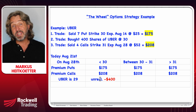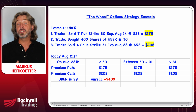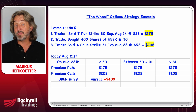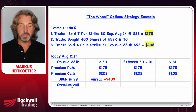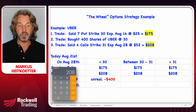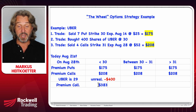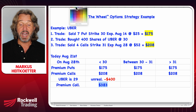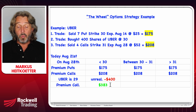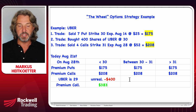Now, the important thing is unrealized, because we kind of don't care at this point, right? Because we're not planning to sell Uber, we're planning to hold it. Because at this point, the whole premium collected is $175 plus $208, so it's $383. This is how much we have made, and we would have had an unrealized loss. Now, what we would do here is sell more calls, but we'll talk about this here in just a moment.